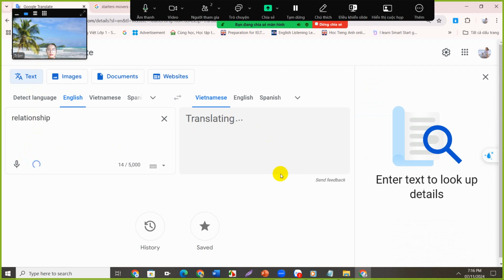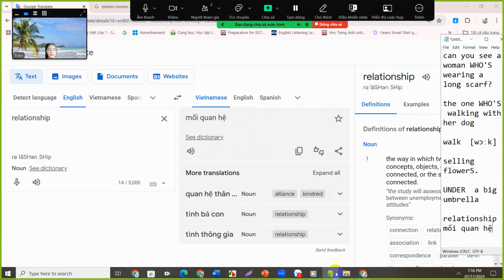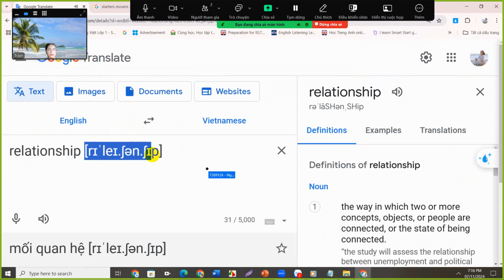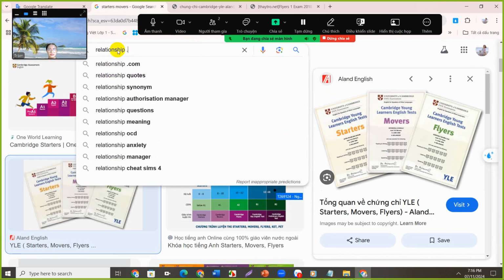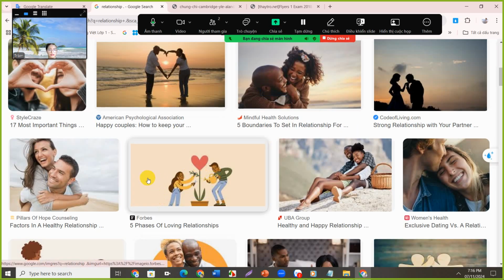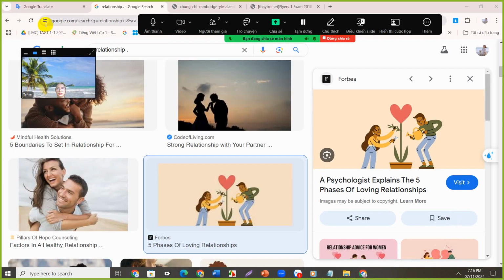Relationship, where you go? Relationship. Say it. Relationship. Please. Relationship. Ship. Ship. Nhanh lên con ha, ship. Yes, có nghĩa là mối quan hệ ha. This is a loving relationship. Nè, một mối quan hệ tình cảm nè. You see? So, relationship. So, what's their relationship? Mối quan hệ của họ là gì con?